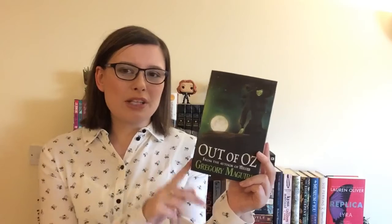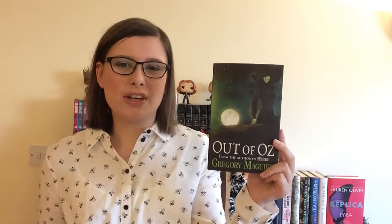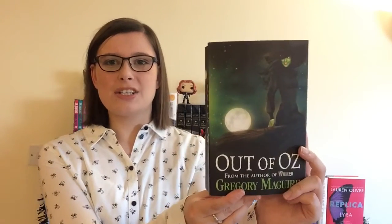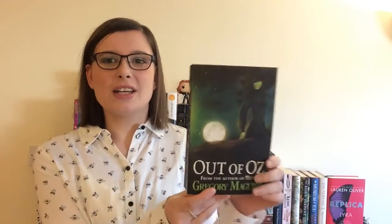Spoiler alert, she does die at the end of Wicked. So I'm not quite sure why she's on there. I don't know whether it's just because the main book started with her and they thought let's end her on the cover. But it's a pretty picture. I love the illustrations. I just don't understand why Elphaba's on the front cover. And the fourth book is The Cursed Child by John Tiffany and Jack Thorne.